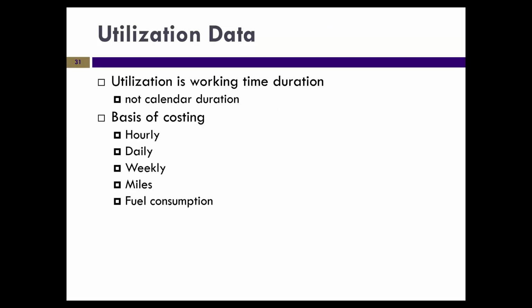Utilization data is working time, not calendar. And we have our basis of costing. We may charge you a vehicle for an hour, and that would be a very benevolent construction company. Or a cost to have the piece of equipment on the site for a day, or a week. If you've ever used your personal vehicle for work for another company, they'll pay you a certain amount of mileage, which the IRS says is the ownership and operating cost of operating a vehicle: 57 cents a mile.